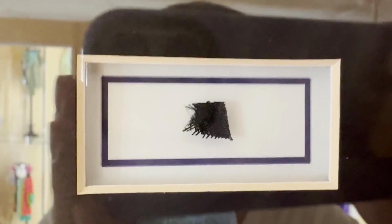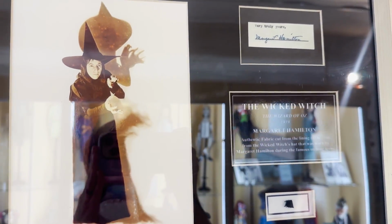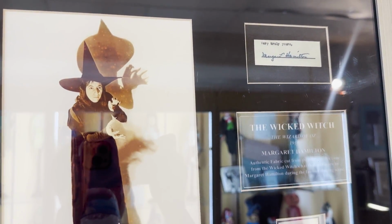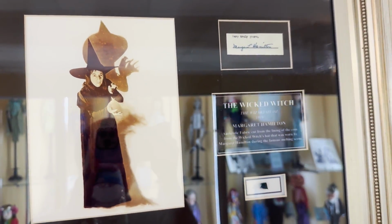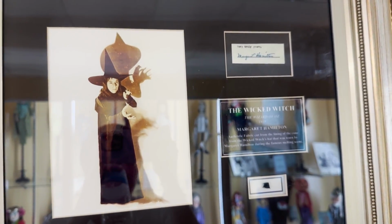I like this more. This very, very tiny patch of cloth was worn by Margaret Hamilton, the Wicked Witch of the West. It was cut from her hat, which she wore from the melting scene. Holy cow. So much history here.